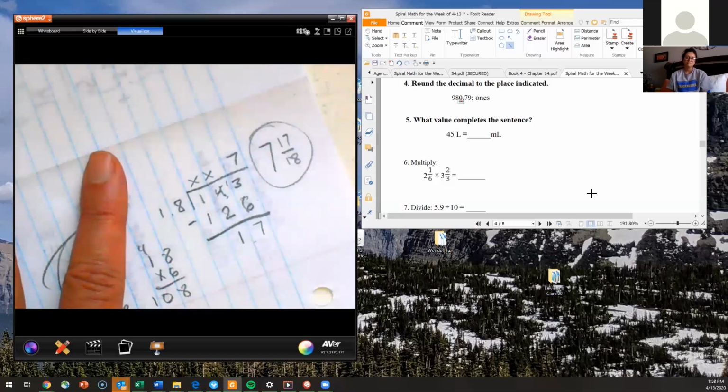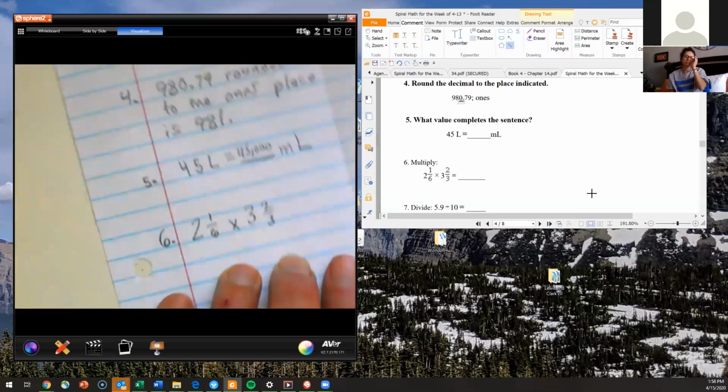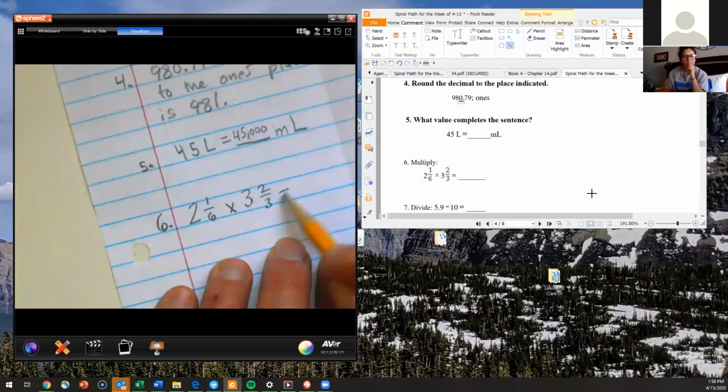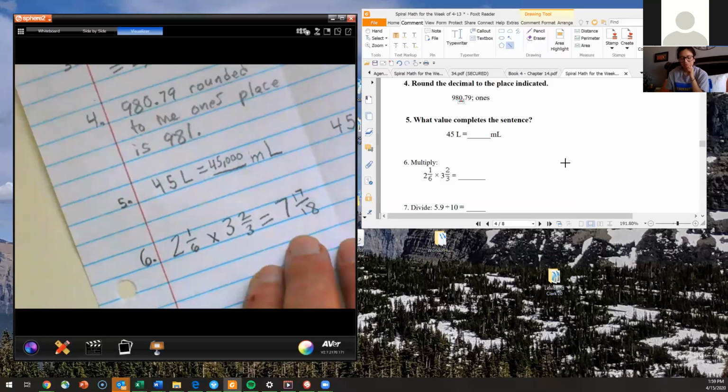Now it seems like 100 years ago when I started this multiplication problem, but I'm going to go ahead and remember where I was at, right here with my number sentence at the very bottom with number 6. The product is 7 and 17 over 18. Make sure you check to make sure you got the same thing we did, and you're good to go. We're going to move on now to number 7.